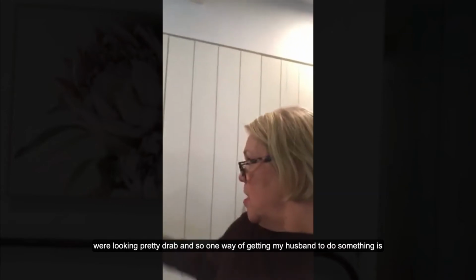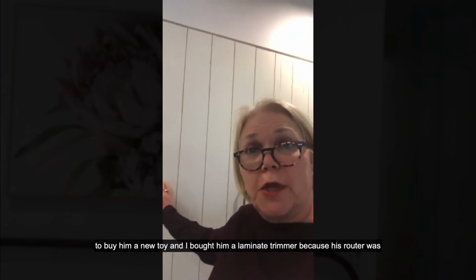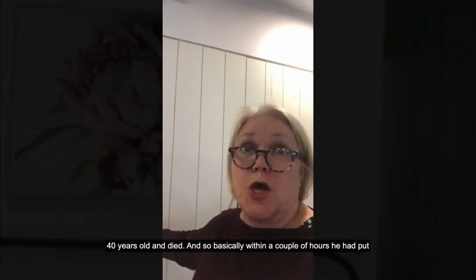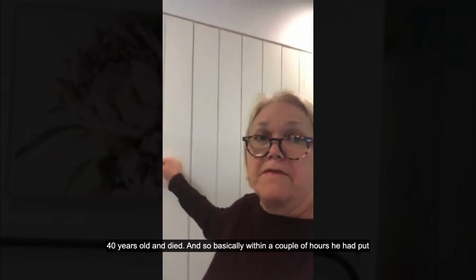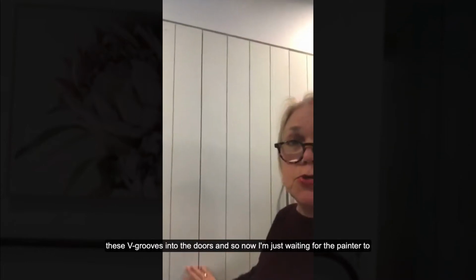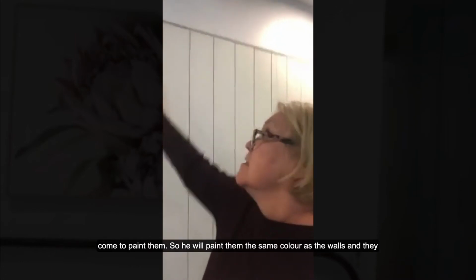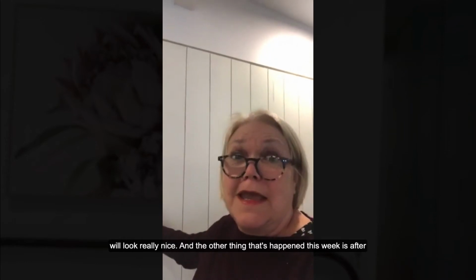One way of getting my husband to do something is to buy him a new toy. I bought him a Laminex trimmer because his router was 40 years old and died. Within a couple of hours, he had put these V grooves into the doors. Now I'm just waiting for the painter to come and paint them the same colour as the walls, and they will look really nice.